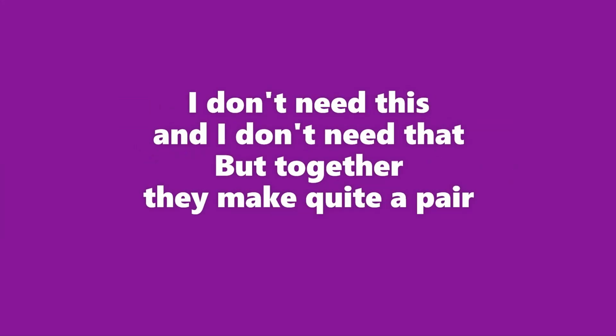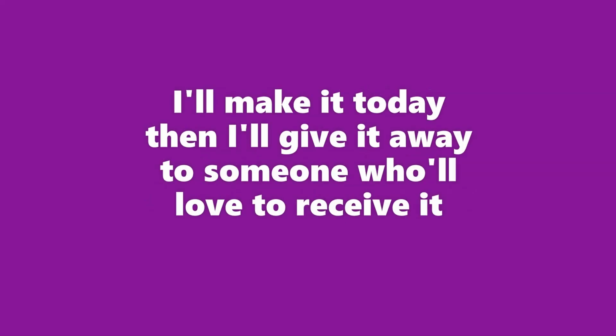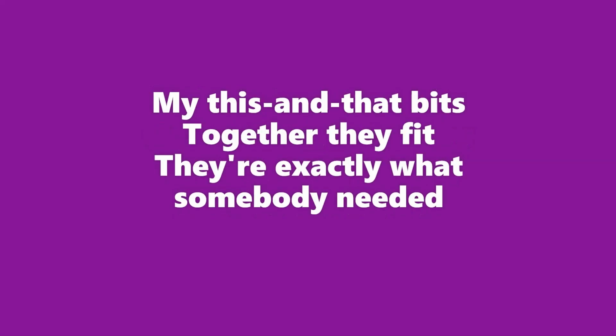Gifting away my this and that bits. I don't need this, and I don't need that, but together they make quite a pair. A one-of-a-kind, creative design, a gift to show that I care. I'll make it today, then I'll give it away to someone who'll love to receive it. My this and that bits, together they fit. They're exactly what somebody needed.